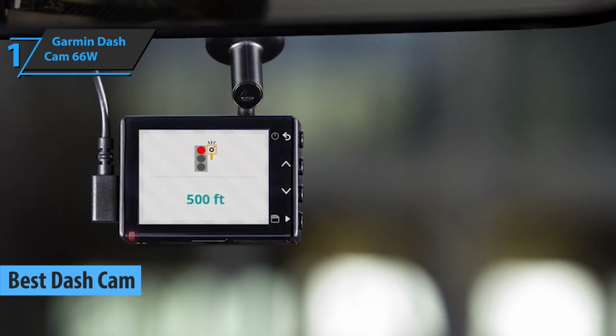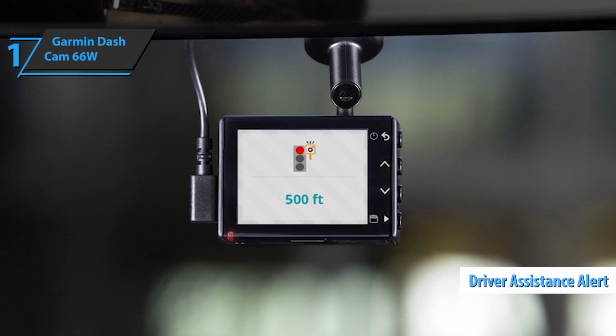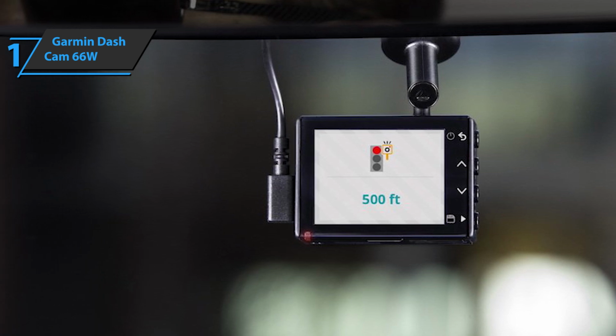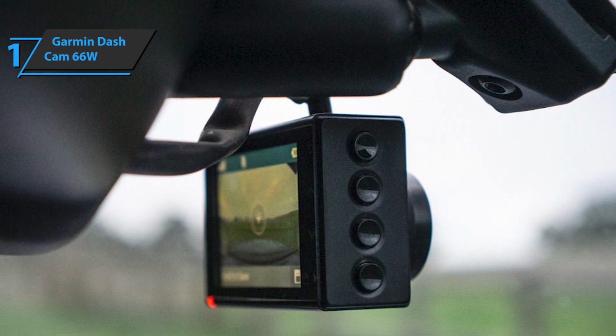The Garmin Dash Cam is more than a dashboard camera. This fella includes driver assistance warnings that can help you avoid an accident, sporting a small size so it doesn't interfere with your view. It's also combined with an intuitive smartphone app that lets you check, download, and store images, videos, and data from your device.